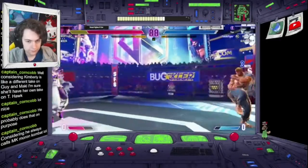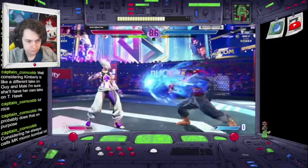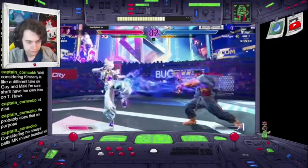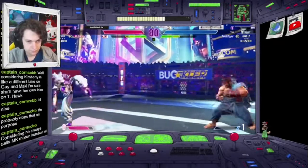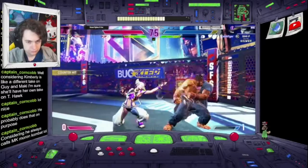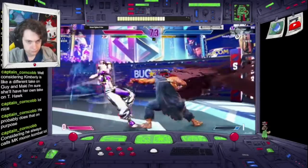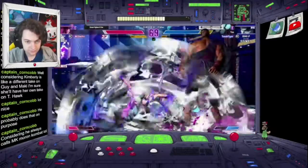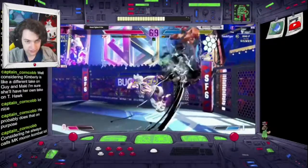But another reason why it's so good is because when you throw them, you're throwing them a distance, right? And so you want to throw them in the corner, because the corner is so scary because of drive impact. As soon as you throw them in the corner, it turns into a different game. As soon as you throw them into the corner, or as soon as they throw you into the corner, it turns into a completely different game with a much bigger mental stack because of drive impact and because of the wall splats by proxy, right?